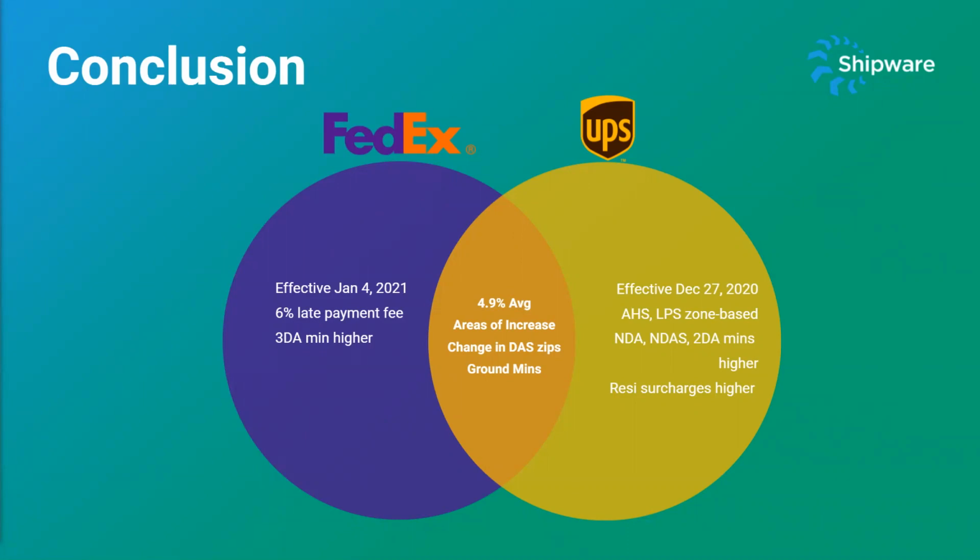And then the similarities are really more overwhelming than the differences. They're both a 4.9% average. They both have the same kind of concentrated areas of increase. Again, those are the low weight ground and 3-day air packages, and then the higher zone express packages. Both announced changes in the DAS zip codes, and they both have the exact same ground minimums and sell for the exact same prices on all ground commercial. The main difference on the ground side is on the residential surcharge.